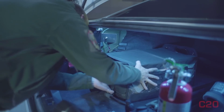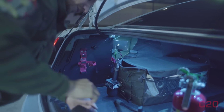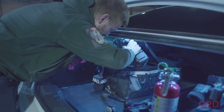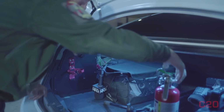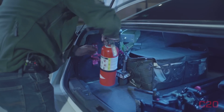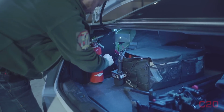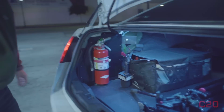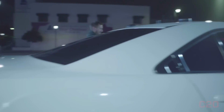And then this goes back there. This is our little box of goodies that has our LED flares and some of our safety stuff, batteries, stuff like that. This goes like that. And then, whew, once that's done, we take this guy and we're all set. How cool is that? Back to normal, like nothing ever happened. All right, let's get out of here.